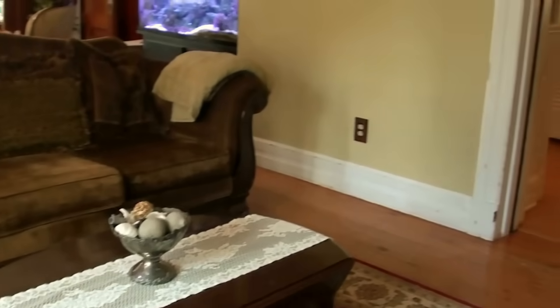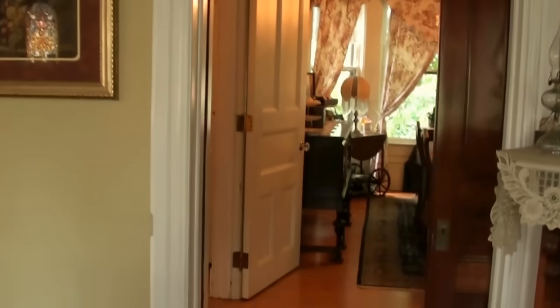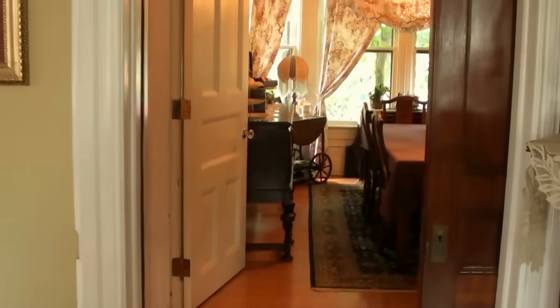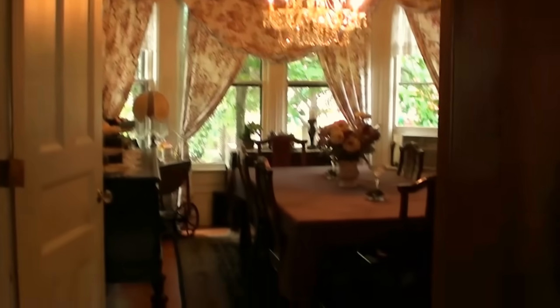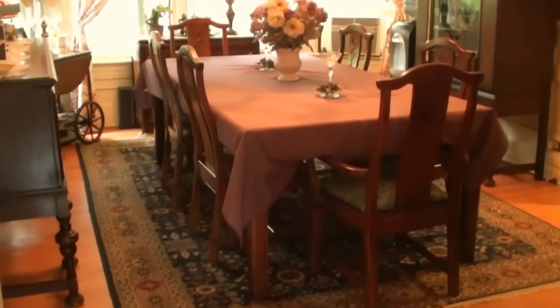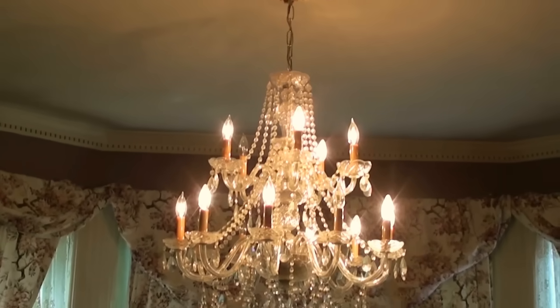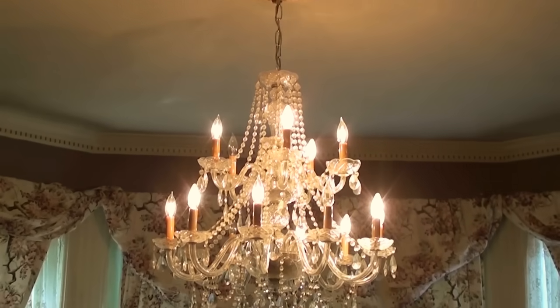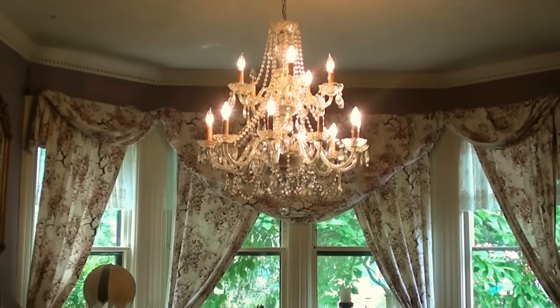And then heading over into the dining room area, we have another pocket door, which I actually love these pocket doors. They're a little tricky to slide in and out because they're so old, but they're really neat. And here is our dining room. This chandelier was actually a housewarming gift from my godmother, and I think it is a perfect fit for this room.